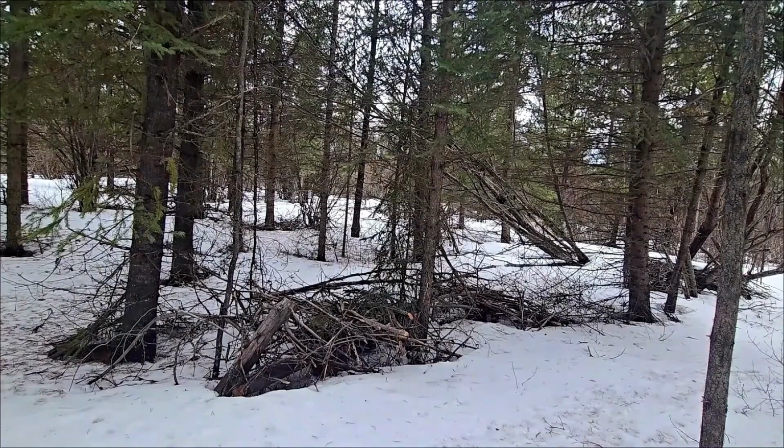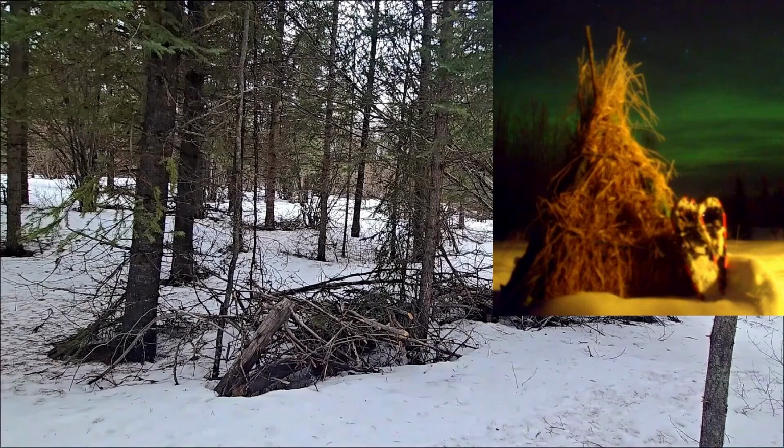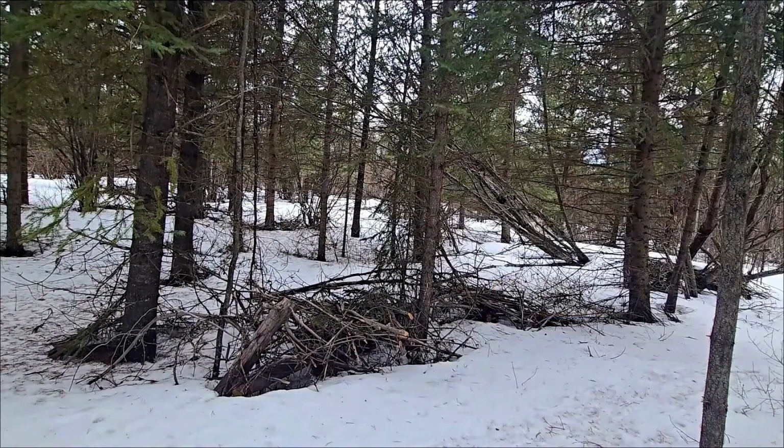And if you want to make them look better, just add some green boughs to the top. Maybe not make them so big. Machine-made brush piles look a lot uglier, and you may want to avoid them, even though they're great for bigger animals.